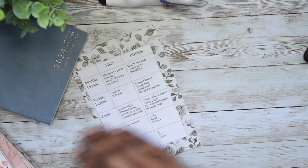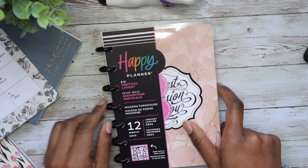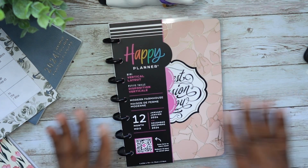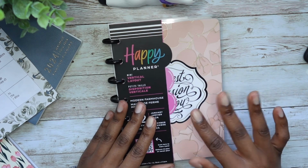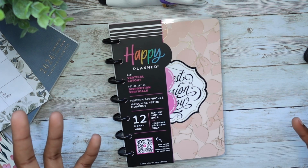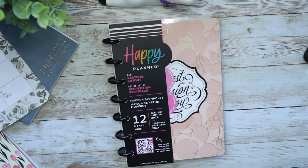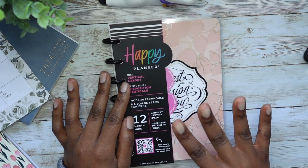The second planner that will be in my lineup will come as no surprise. It is this Happy Planner Mini here. It's similar to what I use. I picked this up during the Happy Planner Cyber Week sale, and I picked this up before I purchased the Sterling Ink Common Planner. So this was going to be my catch-all, but I will be using this now as a memory keeper slash creative journal, and I will not be decorating this every week.